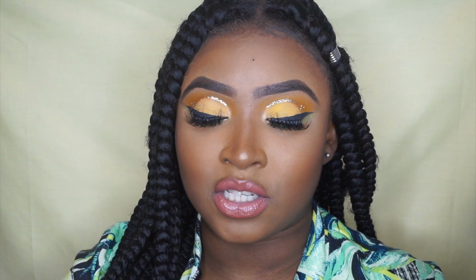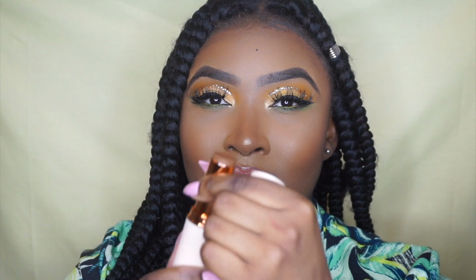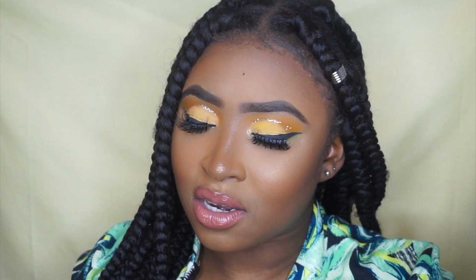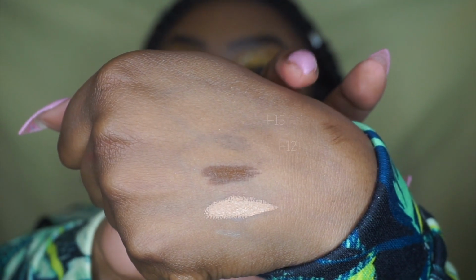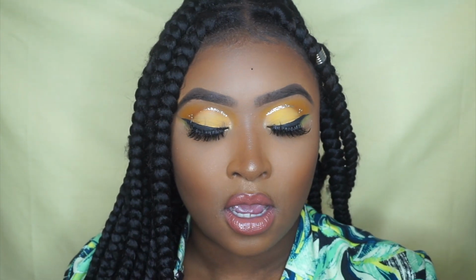I also got the shade in F15. So this one I bought to contour. Now again, it's very creamy. It looks kind of shiny. So I don't know if it's emollient based. I think that these are gonna work well. Well, especially the contour one. The contour one is going to have me snatched. I love a creamy contour stick. That's one thing that can't be dry. Under eyes, I can have it probably a bit drier, but this contour can't be dry.